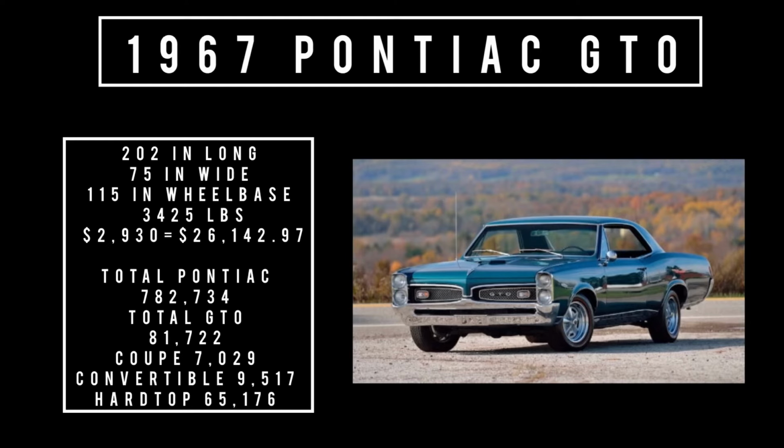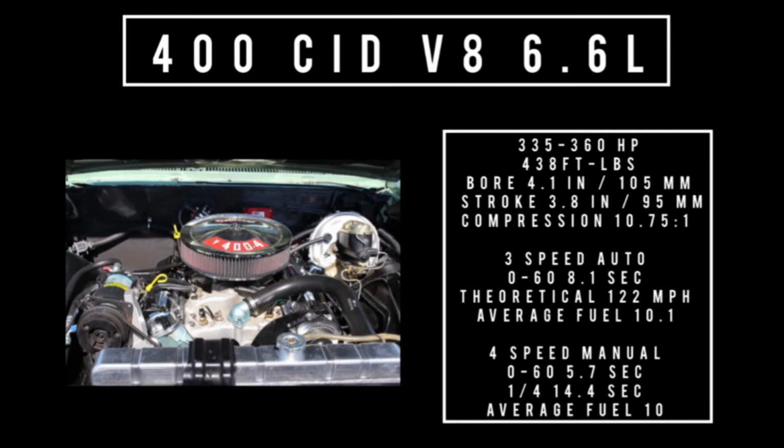Total 1967 production numbers was 782,734 units, of which 81,722 were GTOs. And then I'm going to break all of the GTO numbers down for you. They made 9,517 convertibles, 7,029 coupes, 65,176 hardtops.